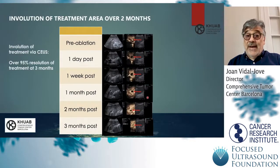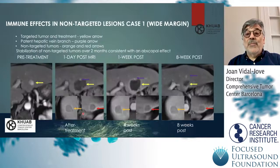So what we see after the ablation over time is the complete reduction of the ablation size to almost nothing. The liver occupies the space of the ablation. When we have treated one lesion, all this tissue that has been cavitated is replaced and the ablation volume disappears, with 95% resolution in 3 months. Something that doesn't happen with tumors that are not treated.